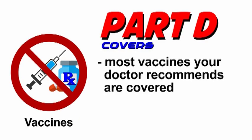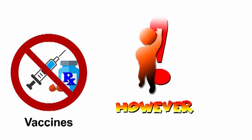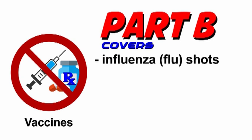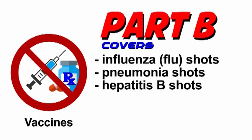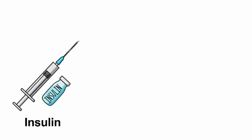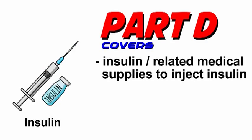Vaccines. Most vaccines that your doctor recommends you to get are covered by Part D. However, there are certain vaccines that are always covered by Part B: influenza flu shots, pneumonia shots, and hepatitis B shots for people who are at a medium or high risk of contracting hepatitis B. Part B also covers vaccines after you have been exposed to a dangerous virus or disease, such as tetanus.